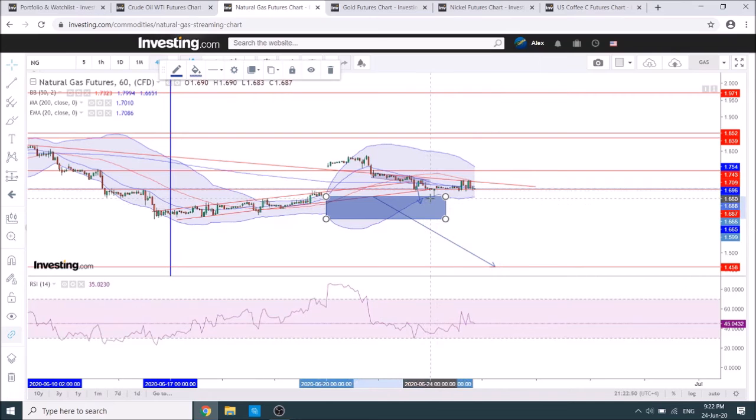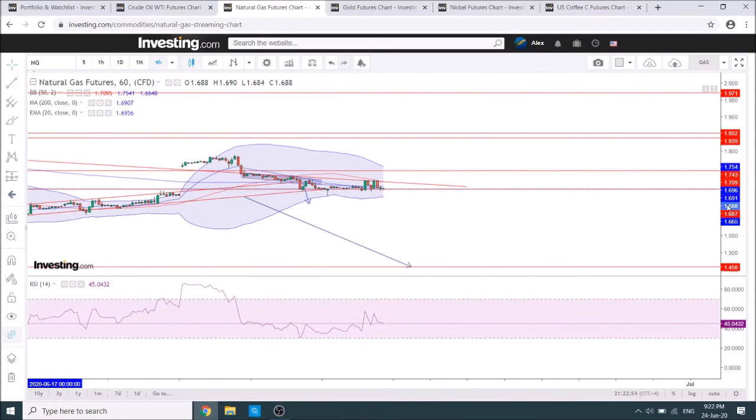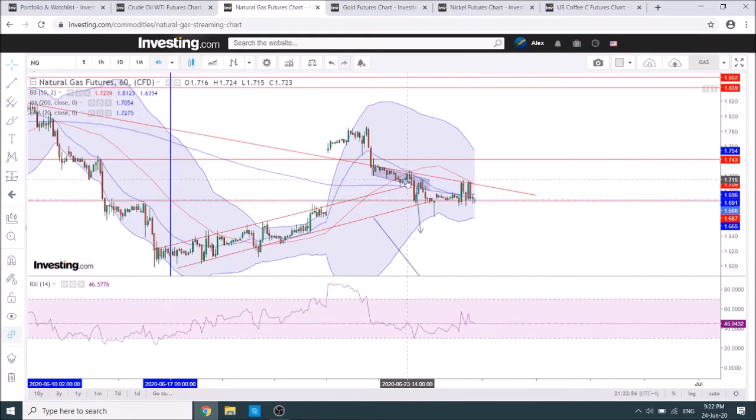And if we move now on the new contract, we can see that we've been forming some sort of a flag again, with the lower end of that flag breaking down 1.64, but I believe that's probably not really valid anymore, and it's been jumping around that old trend line here to put some pressure on 168.